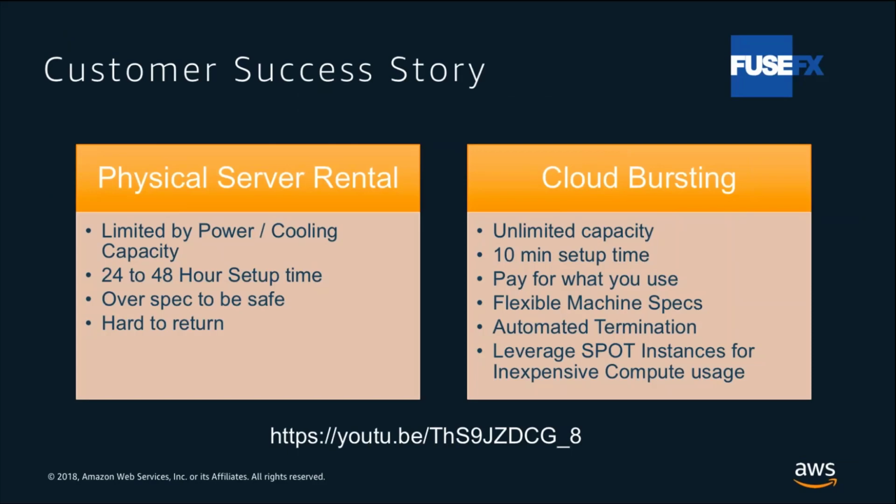So here's a customer success story around utilizing Spot to do cloud bursting, and this is from FuseFX. If you take that link down there for YouTube, there's a great success story that goes into a lot of detail on this use case. Essentially, they needed to do bursting, because what FuseFX does is visual effects, a lot for TV, some for film, some for games, but mostly TV.